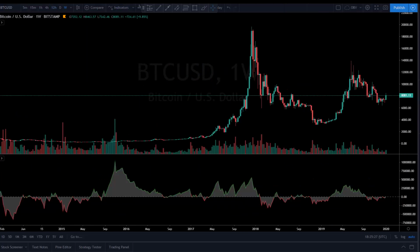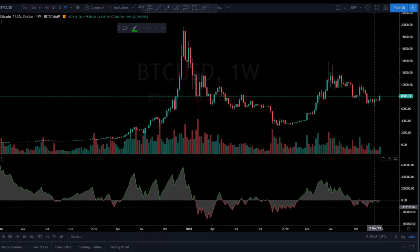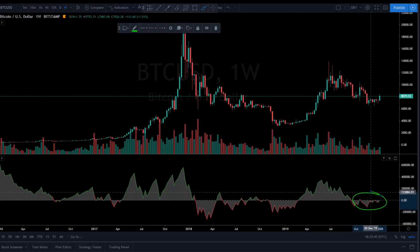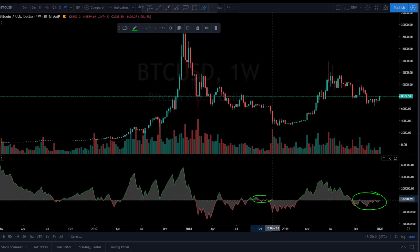Let's jump into the on balance volume. So here I am still watching for this to go positive, and I gotta say that it's showing me the zipper right now. What's the zipper? When it goes from red to green to red to green, it looks like a zipper. And every time I've seen that, it's been bearish.